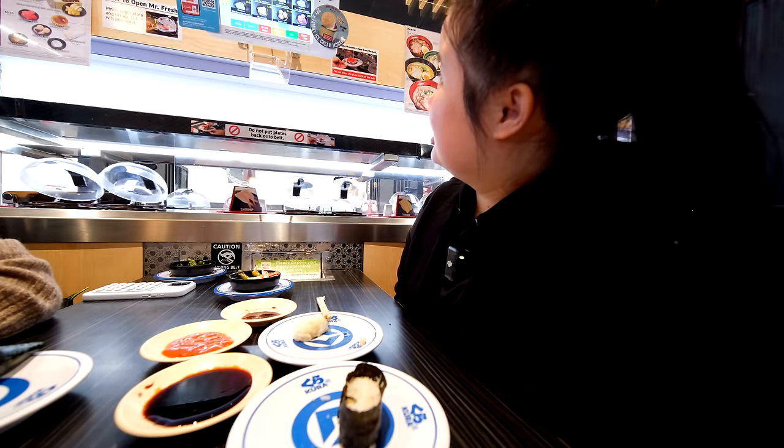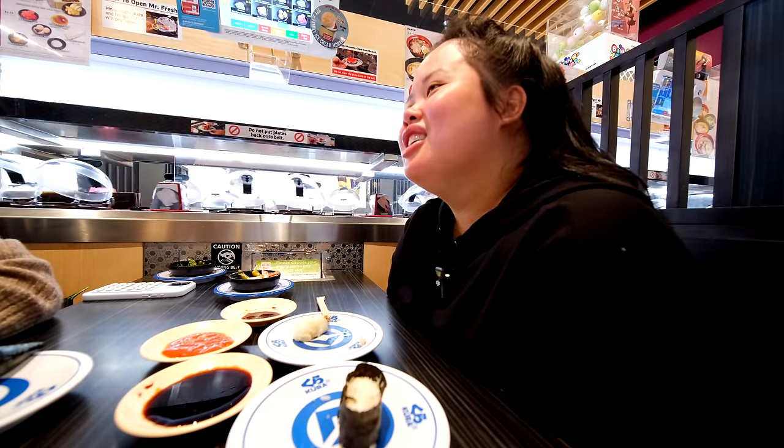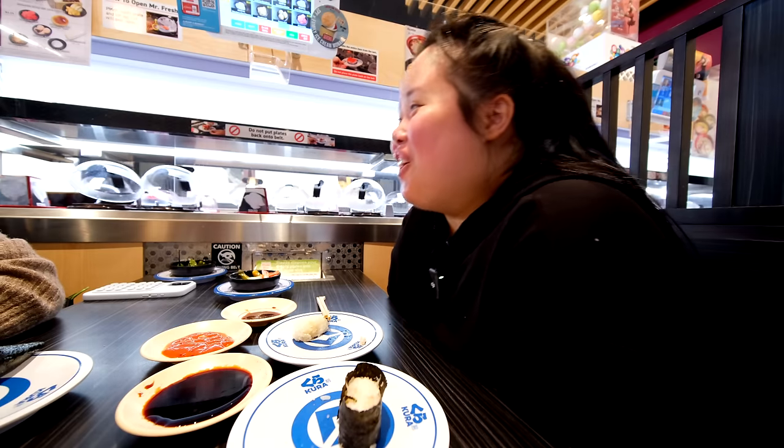The takoyaki. What do you mean? It's the second one. Oh, yeah, you're right. How Japanese. Did we ever get a fish? I don't know.